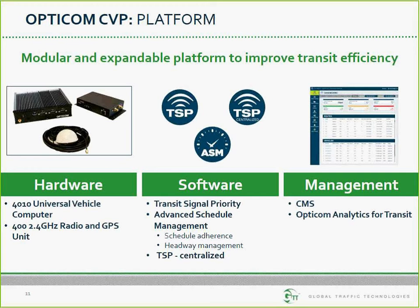The first is on the hardware side. As I mentioned, there's a universal vehicle computer that provides the flexibility to integrate with the vehicle systems. And then there are peripheral devices, such as a Model 400 radio unit that can talk to our traditional Opticom GPS intersections. It also has software applications, things like TSP and advanced schedule management to do things like schedule adherence or headway management to only use TSP when it's needed. And also applications like Centralized TSP for cities that have the appropriate network connected intersections and that back office piece. They can now deploy a centralized application either on their computer or on our Opticom Connected Vehicle computer to do that centralized TSP.